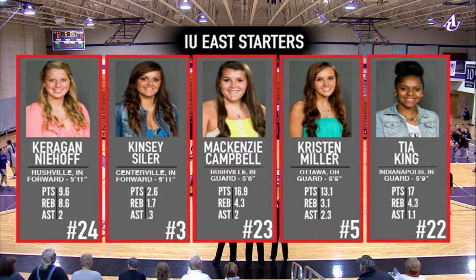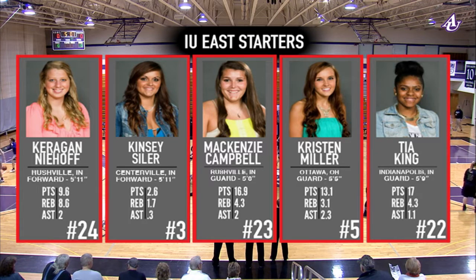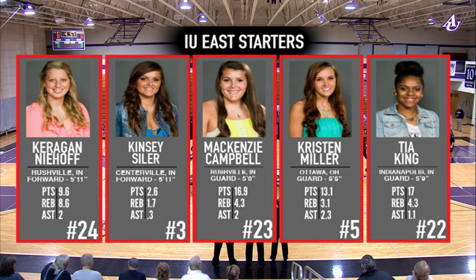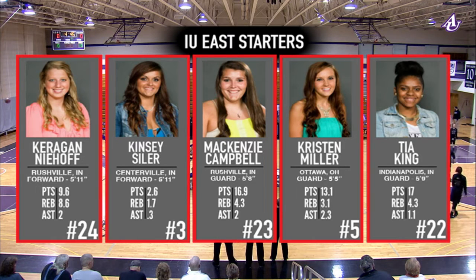Yes, we have number 24, Kerrigan Niehoff. We have number 23, Mackenzie Campbell. Number 22, Tia King. Number 5, Kristen Miller. And number 3, Kenzie Seiler. And like we said before, all these girls are freshmen. Their height is not as good on average compared to Asbury's, but we have some taller women on our team.